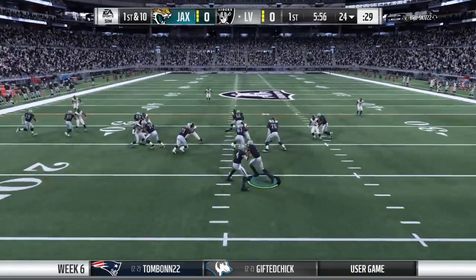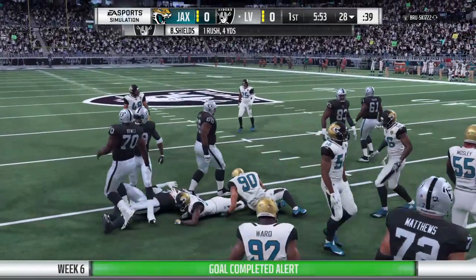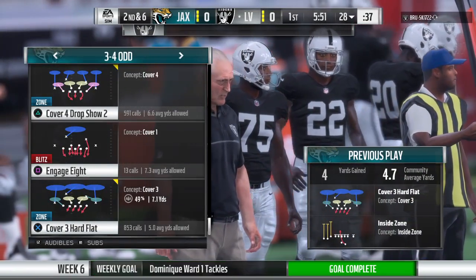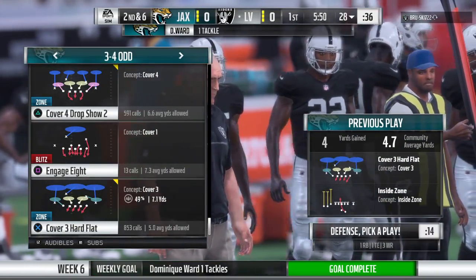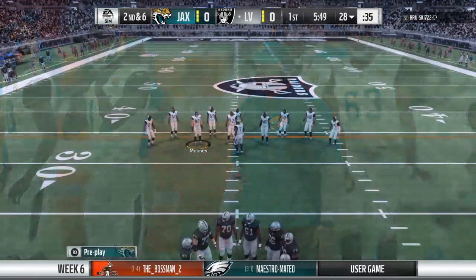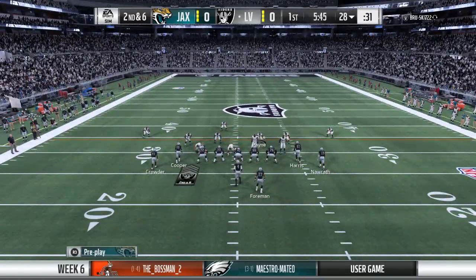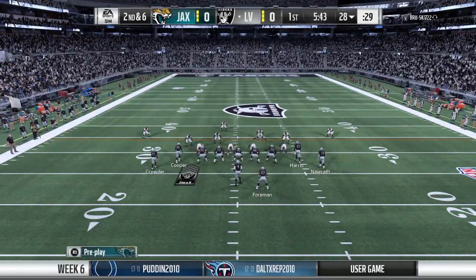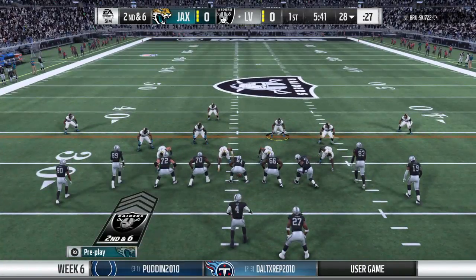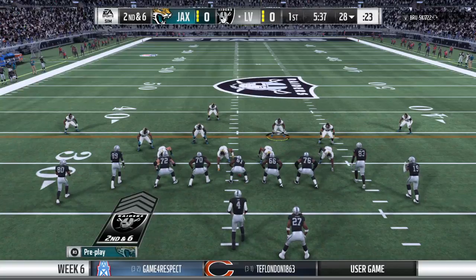Possible run anticipation here as the D-line sandwiches together. And he'll be brought down here at the 28. It's a pickup of 4, and it'll bring up second down. It's really simple to say that they know their identity, that they are a passing team. But one of the reasons that they're so successful, they know how to mix in the run and make sure that they keep the defense off balance and not able to just simply say, let's go get the quarterback and disrupt things. And he motions the wide receiver.